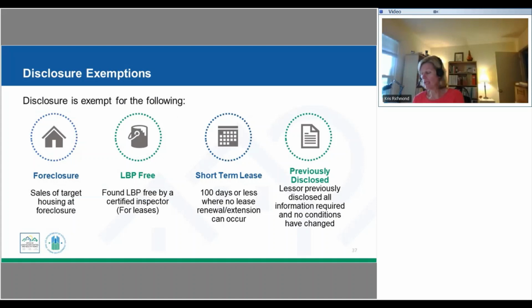All right, so there may be times when disclosure is not required. This would be found at 24 CFR 35.82. But the most relevant ones that we would see most often in PBA would be our green circles here. So the first green circle here is perhaps the unit is lead-based paint free. So it was found lead-based paint free by a certified inspector under a federal certification program or under a federally accredited state or tribal certification program. So that might be a reason why disclosure is exempt.